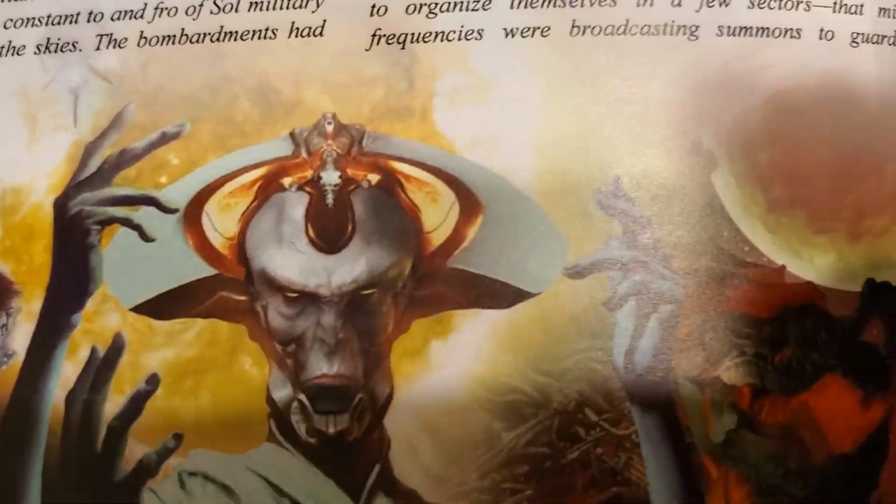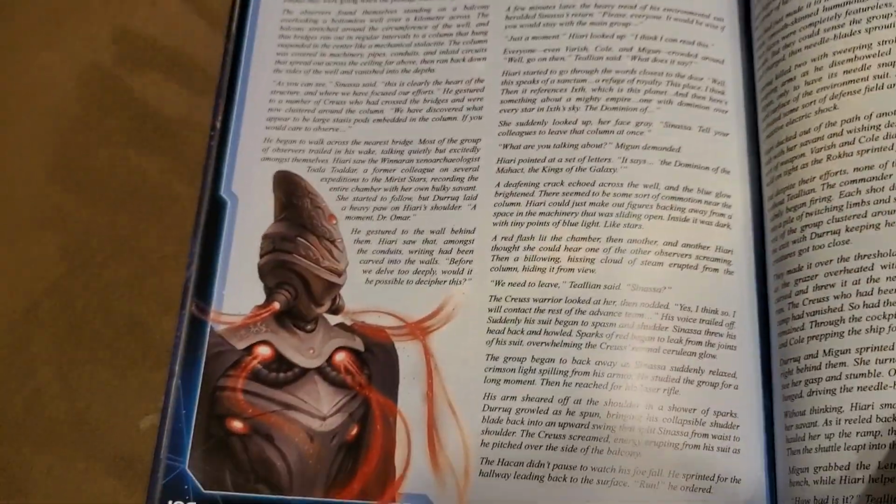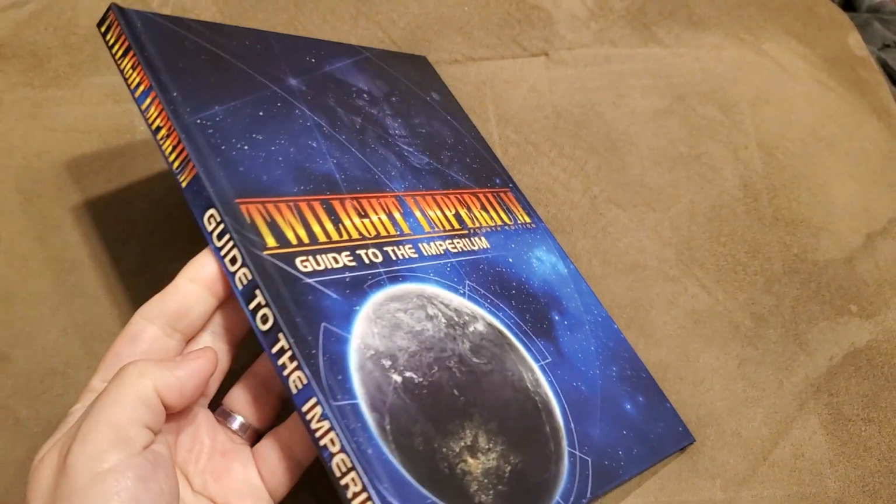Great shot of the Lazax. I think it's the only really good Lazax picture we get. And to the end, the final page, and look at that. So yeah, I recommend it.